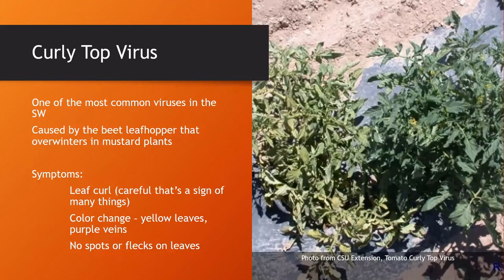One other thing with the beet leafhopper, not all beet leafhoppers carry the curly top virus, but if one doesn't carry the virus and happens to bite a plant that is infected with curly top, then that leafhopper contracts the virus and can spread it to other plants.